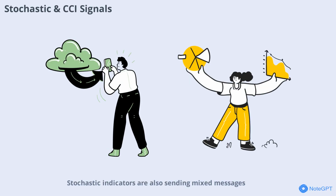Stochastic indicators are also sending mixed messages. The stochastic K and stochastic D values suggest some bearish pressure, while the commodity channel index, CCI, remains neutral. The rate of change, ROC, shows some price momentum, but it's not as strong as before. These indicators reinforce the idea that the stock is in a consolidation phase with no clear short-term direction.